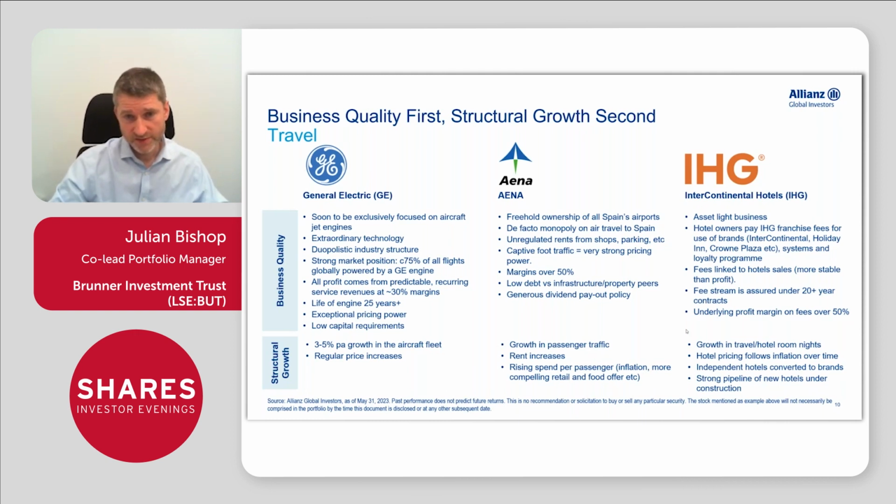Aena, I won't go into too much detail, but they essentially own every airport in Spain, so they have a monopoly over all air travel into Spain. So a unique monopolistic position that puts them into a very strong competitive position. And then IHG Hotels, which is a franchise business essentially. So they lend their brand to hotel owners and take a fee for it. And that fee is linked to hotel sales. So as long as the hotel is operating and open, they will get paid.